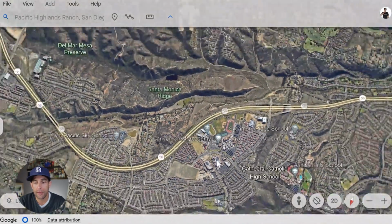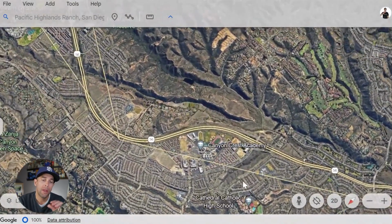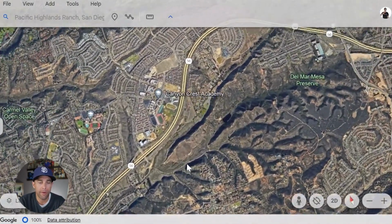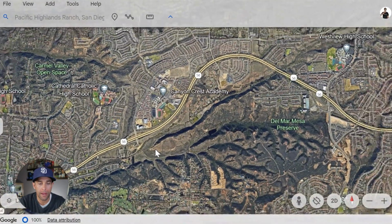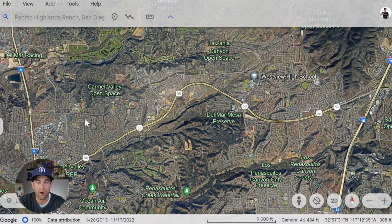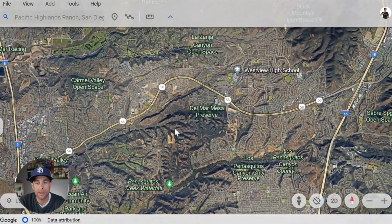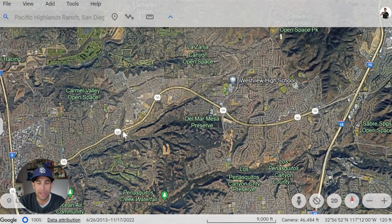The 56 freeway, let me just get us north to south again, is going to cut through the center here. So there's a few other neighborhoods right nearby that could potentially work as well, because this is part of Carmel Valley. So if you've heard of Carmel Valley, this is going to be the eastern portion of Carmel Valley. So a lot more homes in this section right here. This is all Carmel Valley. You do have the preserve right down the center here, and then Torrey Highlands right to the east as well. So all up and down the 56.